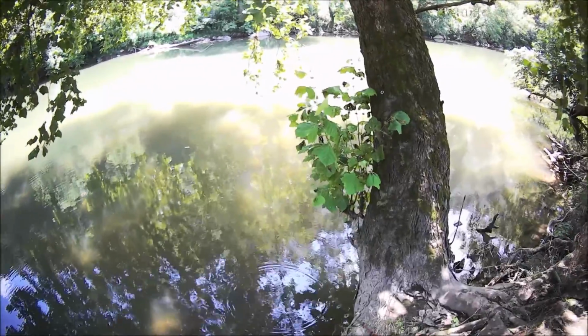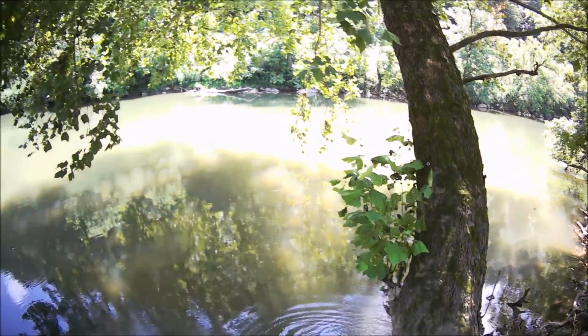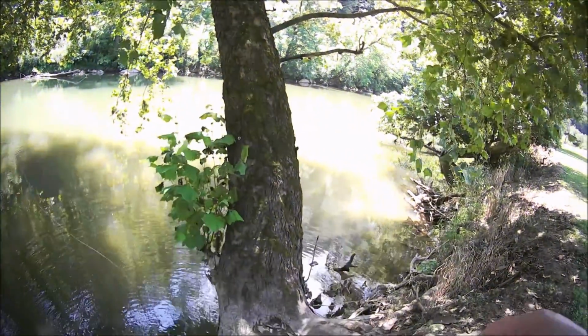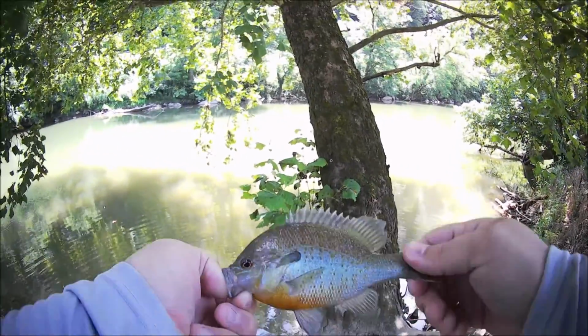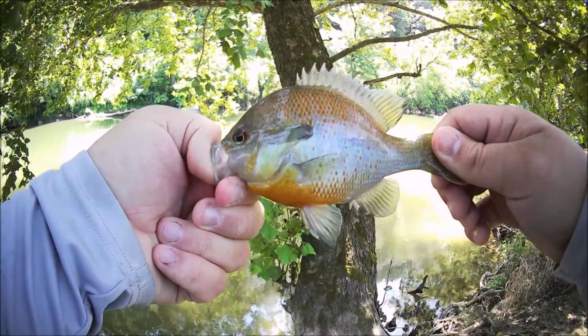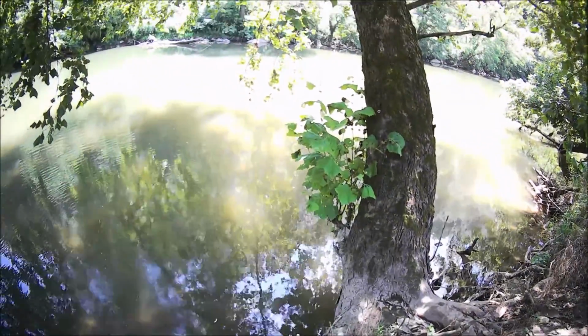There we go. I got one. This may be a red breast sunfish, if I'm not mistaken. I've caught them here before. I think it's a red breast sunfish. I don't really know my species that good, but I'll count it as one. There we go.